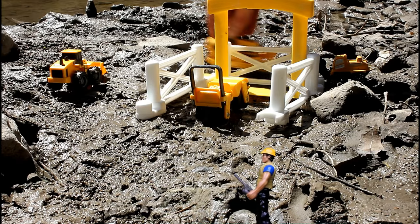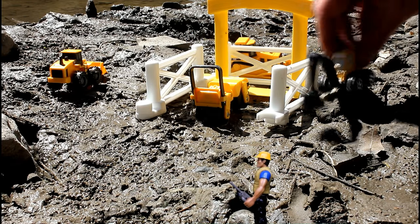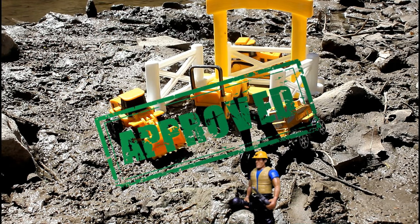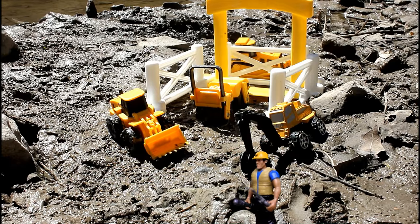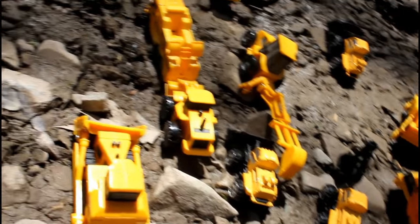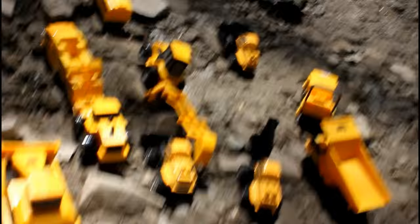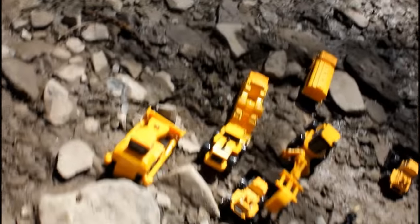This road is closed. Excellent work, River Diggers. A job well done. And thank you, friend, for helping us out today.